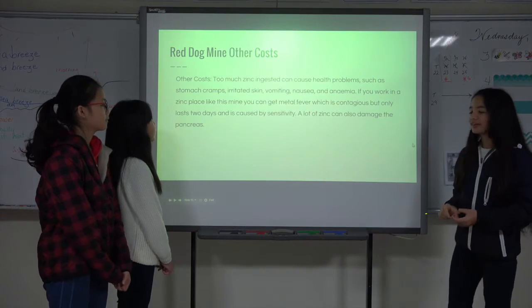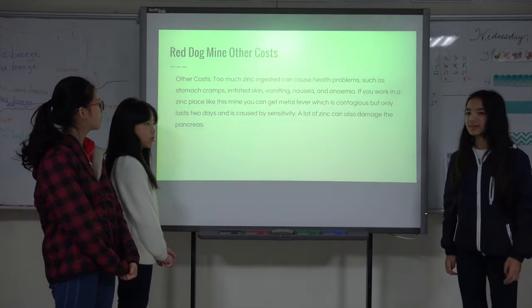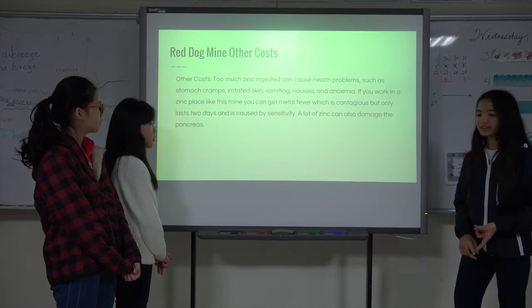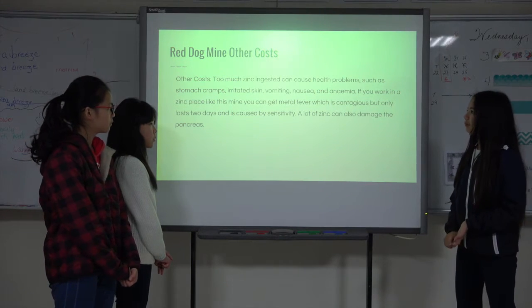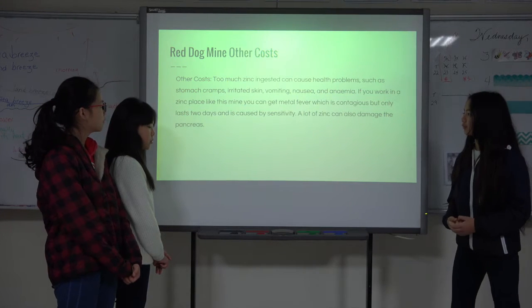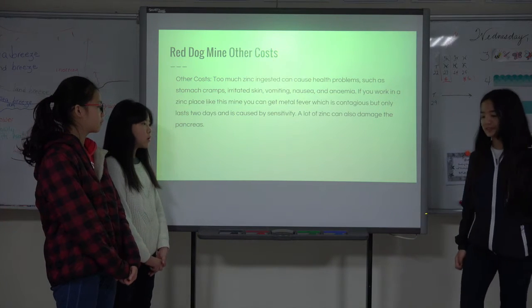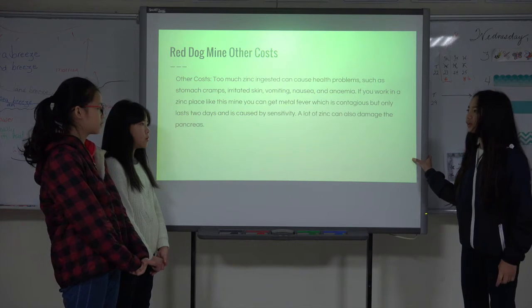The other costs for working and mining zinc are health problems such as stomach cramps, irritated skin, vomiting, nausea, and anemia. If you work in a zinc place like this, you can get metal fever, which is contagious but only lasts 2 days, and it's caused by sensitivity to zinc. A lot of zinc can also damage the pancreas.